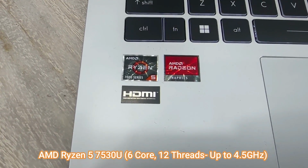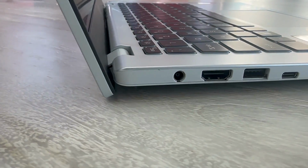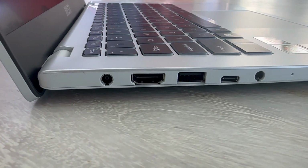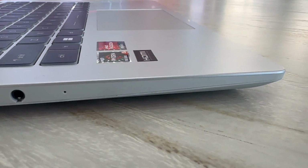AMD Ryzen 5 7530U, 6-core, 12 threads. All the ports you need. The Modern 14 C7M provides all the ports you need: USB-A, USB-C, microSD, and HDMI.